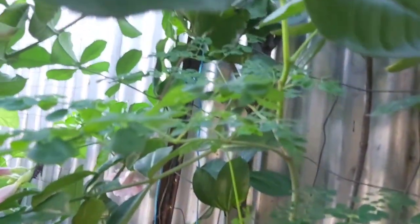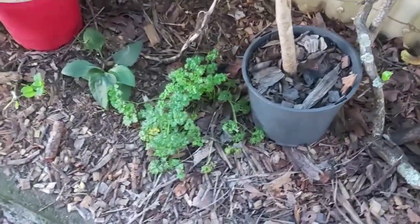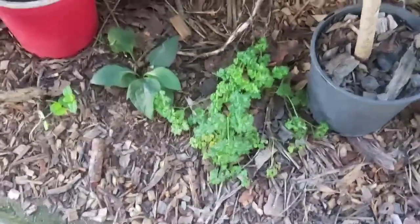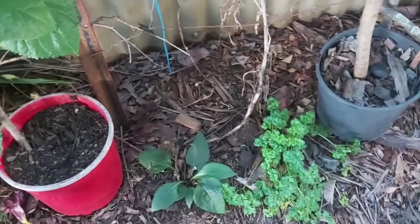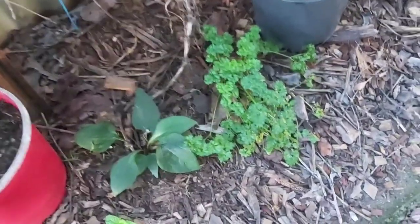Sorry, I'm moving the camera a bit quick. There's another moringa. Oh, look at that. Hey, that one's doing well. I really need to do something with the moringas, but we just haven't been well. We've had a virus for the last 3 weeks going through the house. Matthew's starting to get better now, but he's still going to miss Boys Brigade tonight.